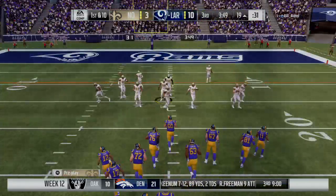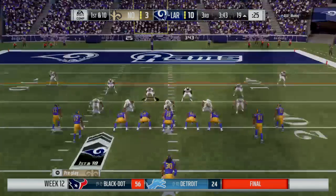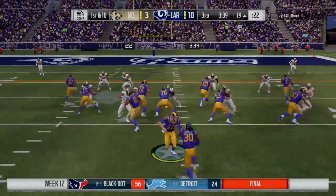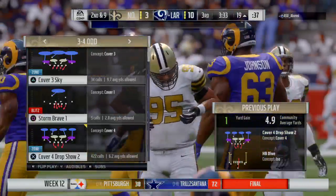Goff now perfect since the second half started, 7 of 7. It's 1st and 10. Now Goff will hand this one to Gurley. And he'll at least get him inside the red zone here, down to about the 19.